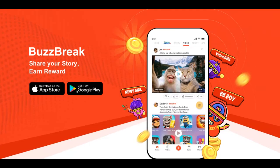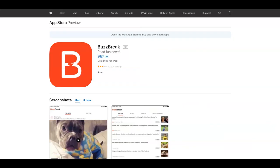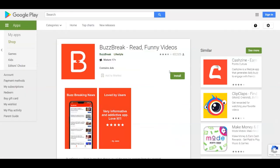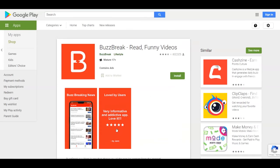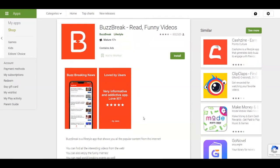As we mentioned before, they offer an app on the App Store and Google Play Store, so you can use it from your iOS or Android device. You can see it. It's available over at App Store and also here on Google Play Store with more than 600,000 reviews and 3.6 stars. It's a very informative and addictive app, and you're going to get paid for that.